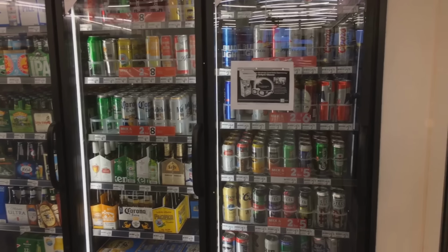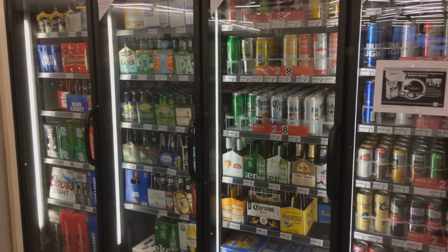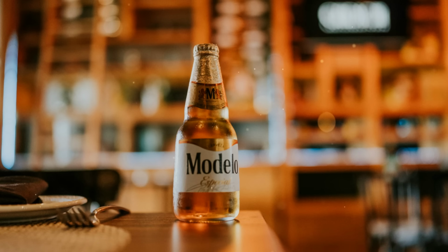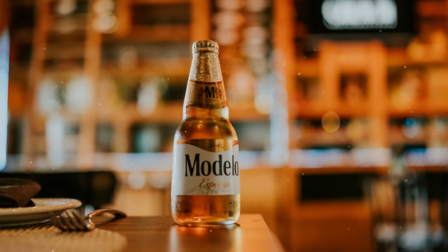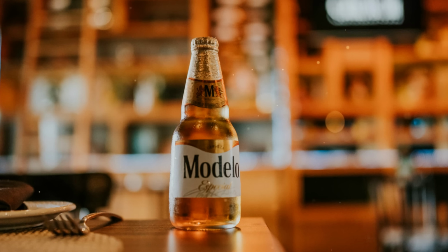Just look at Modelo's meteoric rise. It's now the best-selling beer in the United States, having overtaken Bud Light, a brand that dominated for decades. This wasn't a fluke. It's the result of smart, targeted marketing, a product that resonates with changing consumer tastes, and a deep understanding of what today's beer drinkers want.